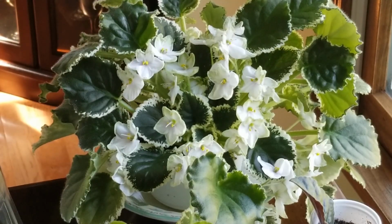And here's a fan favorite. Here's my Frozen in Time. She's beautiful. She's in full bloom. She needs to be divided. I keep waiting for her to kind of come out of bloom, but she just keeps blooming. So I don't know when that's going to happen, but this is a beautiful African violet, and so many of you have asked me about this one.